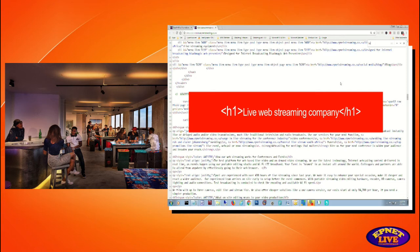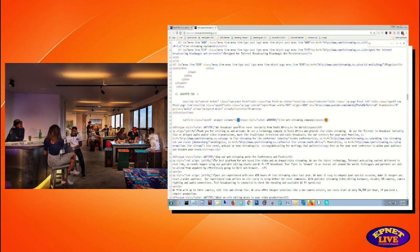Obviously, we can't leave it just as a headline. We have to talk about why we're a live web streaming company and what we can do. Crucial thing. So the H tags are critical to your web page. You need at least the H1 tag, which is also relevant to what you put in your title, your description and your keywords. So now's the time you can actually explain what you do. You can explain in the following paragraphs everything to do with live web streaming.